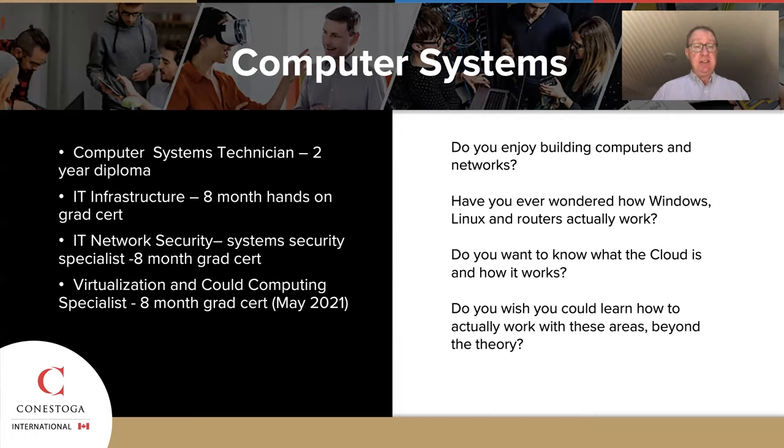We have a computer systems technician program, a 2-year program. You're going to learn a lot about Windows and Linux and routers and switches and how things work. You get to build things. So if you're a hands-on person and you want to make things go, computer systems is the right program for you. If you already have a credential, as Russ has mentioned, but you want to get some hands-on experience with some of the hardware and software, we have an amazing data center filled with routers and switches and servers that you can play with. We call it play because we enjoy it so much, but what you can learn on. And it's called IT infrastructure. That's an 8-month focused program for people that have learned a lot of theory of computing, but need to pair that up with some practical experience for employability.